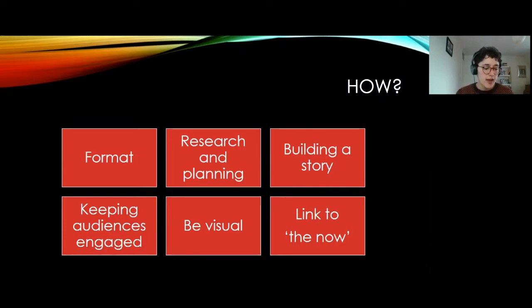So I think reminding listeners what it is that they're listening to, and signposting what the key ideas are is useful, and thinking also about maybe having a beginning, a middle, and an end. That's why I use the word story, because you could almost think of the podcast as having a narrative arc of sorts.